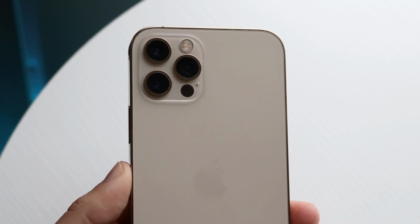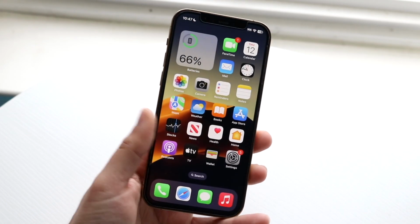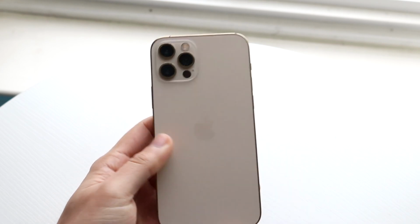I do think the thing that it's lacking the most is that smoothness from the display. I think iOS is a very smooth operating system, but when you have a 120 Hertz panel, things perform and just look so much smoother. Even though nothing's actually faster, it just looks faster and smoother, which I love looking at.